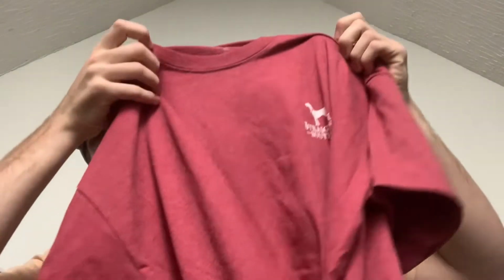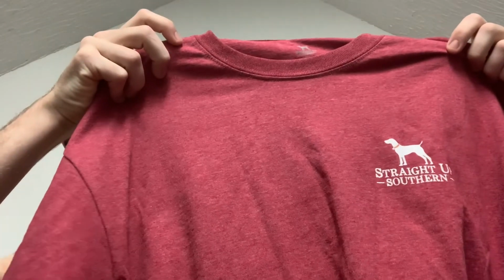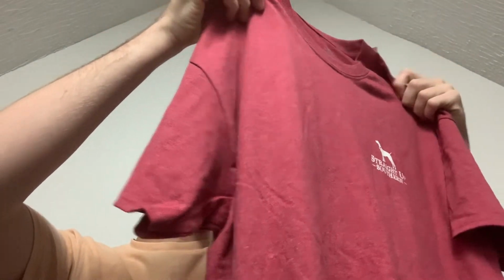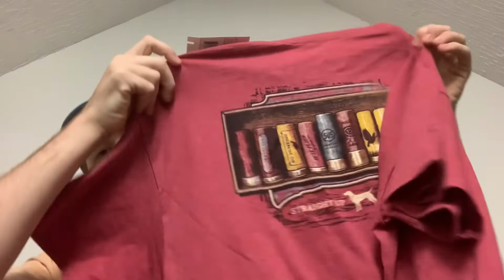T-shirt number two is short sleeve, extra large as well. This one says Straight Up Southern on the front, and on the back it says Straight Up Southern, and there are some shells on the back. So now let's try these on and see how they fit. I'll come back in a couple minutes.